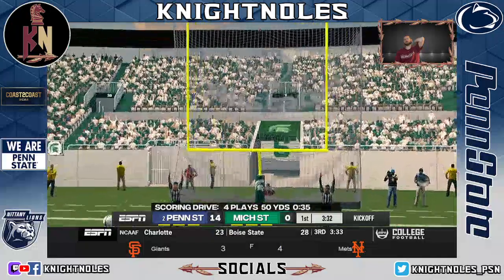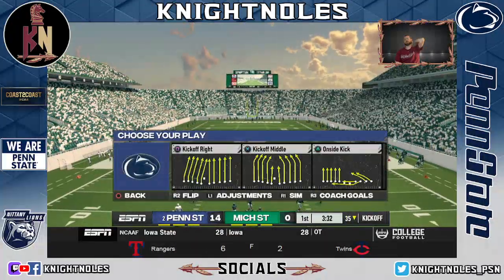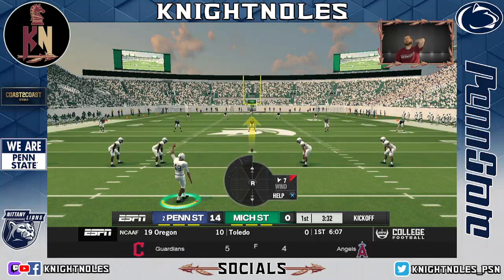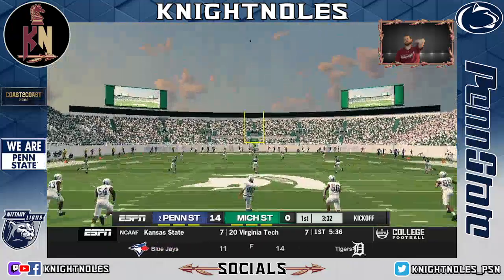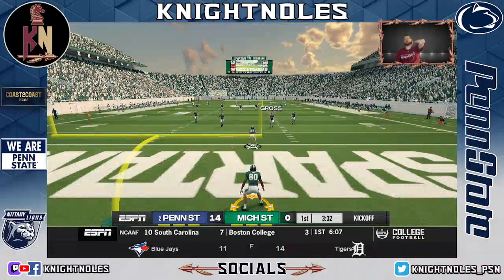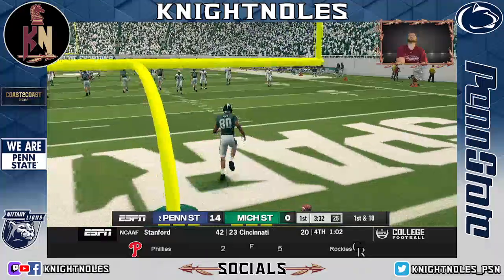He splits the uprights with the extra point. A four-play, 52-yard drive, and it's good for 7 points. So the score now, 14-0. Looks like they're ready for the kick. Nice kick, plenty of distance. This one's going to be down in the end zone for a touchback.